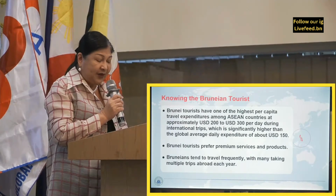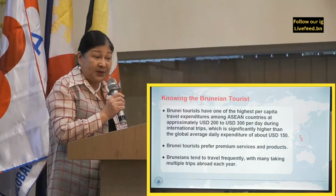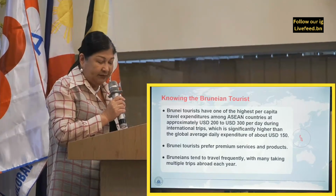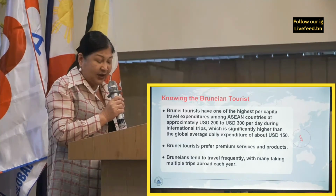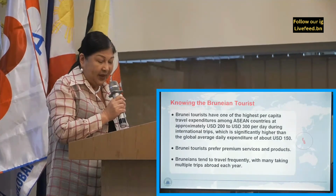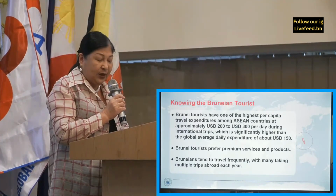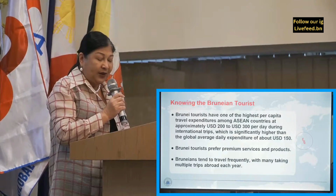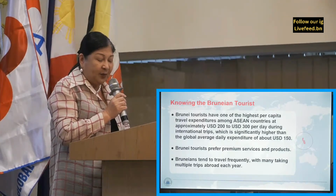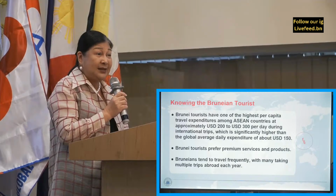A survey by Visa found that Bruneians take an average of 2.5 international trips per year, no? Which is generally in ASEAN countries. Their trips last from 7 to 10 days. And the same survey indicates that Bruneians allocate a significant proportion of their annual budget to travel and leisure activities, often prioritizing travel over other discretionary expenses.